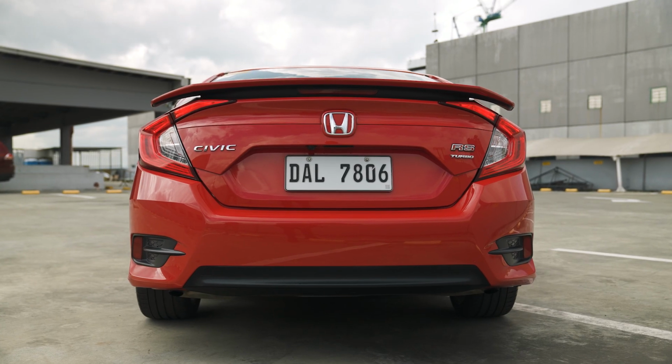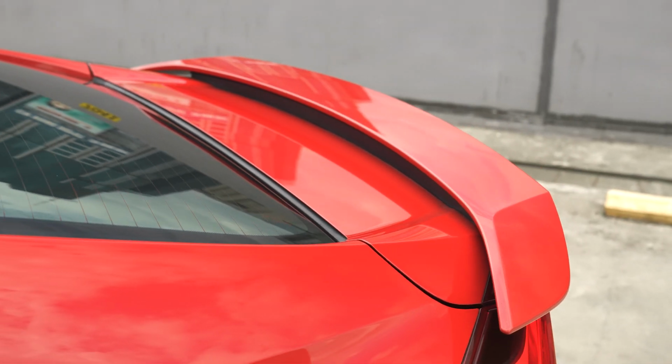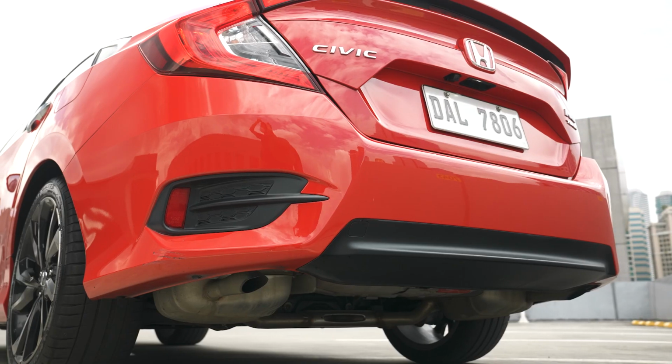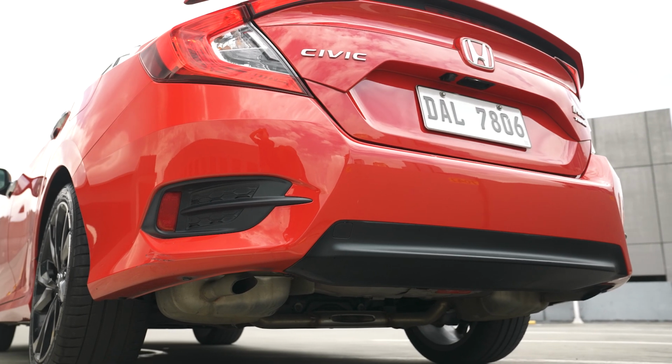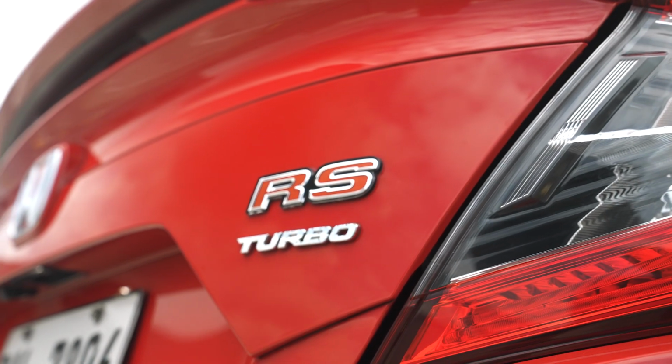Implementing full LEDs on this tasteful spoiler and the distinction of having really memorable crab claw tail lamps and dual exhausts lets everyone on the road know that they've just been overtaken by a turbocharged Civic. A turbo Civic! What a time to be alive!